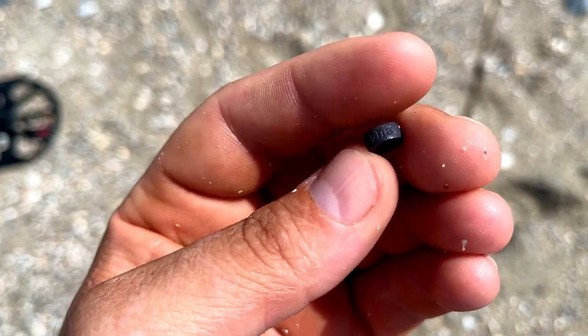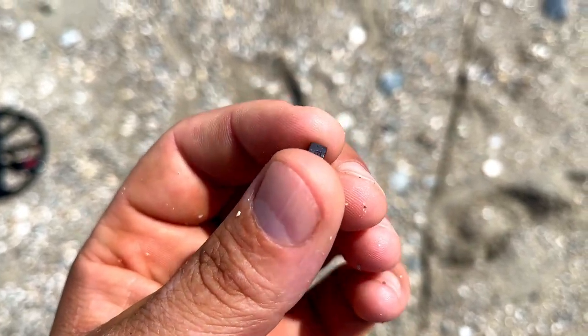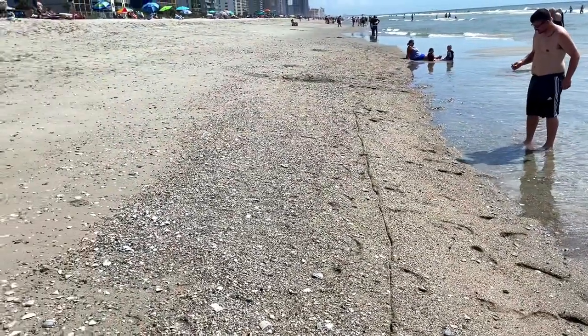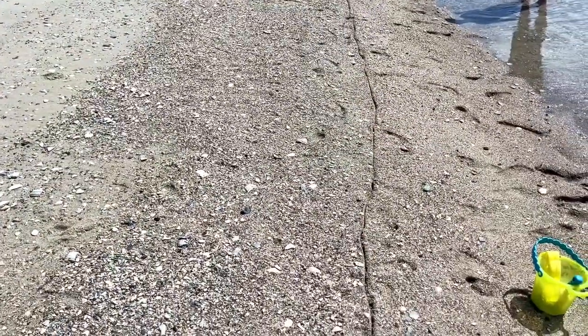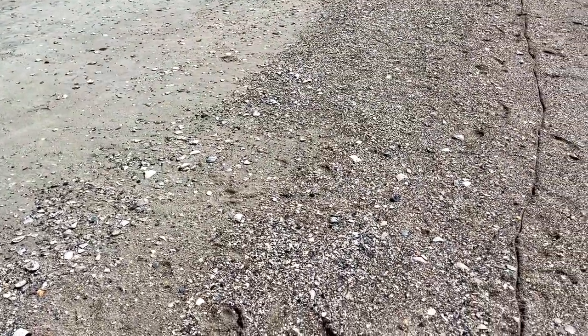S-A-M-A-N-T-H-A. I'm assuming it went on a bracelet or something like that, but yeah. Just working these seashells on down through. You can see where I'm dragging my shovel, kind of grid searching a little bit. And let me show you what else I got here.